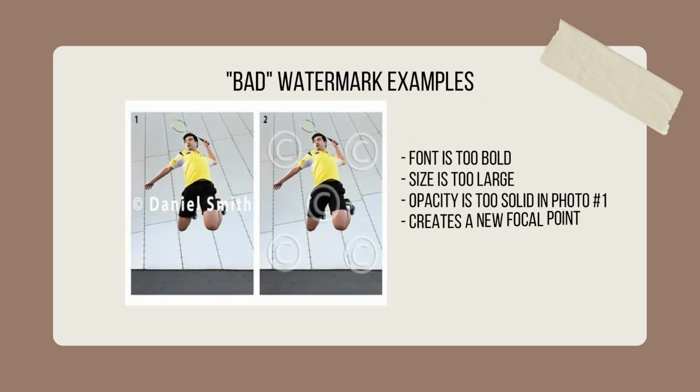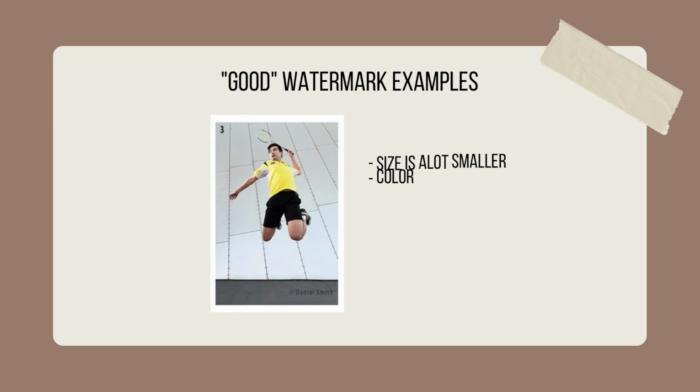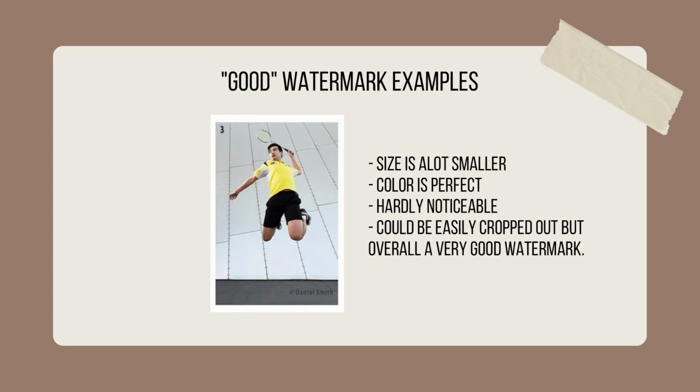Next we have these two photos here that have two different types of watermarks, but the font's too bold, the size is too large, the opacity in the first photo is way too solid, and they both create new focal points. Now we'll move on to the good watermark examples.